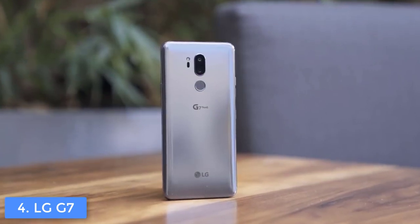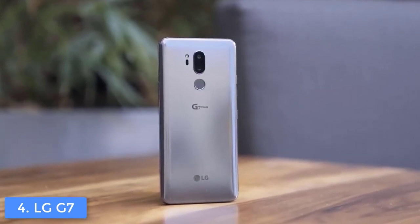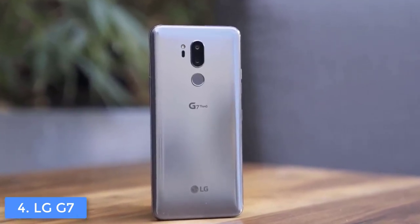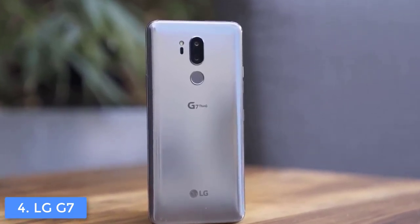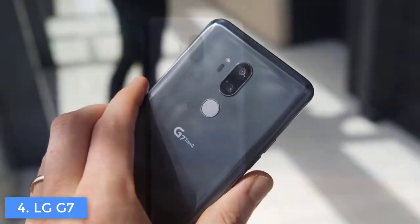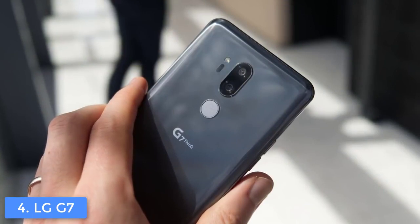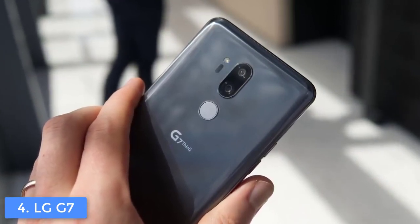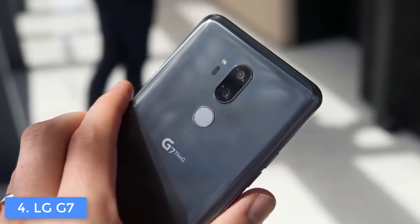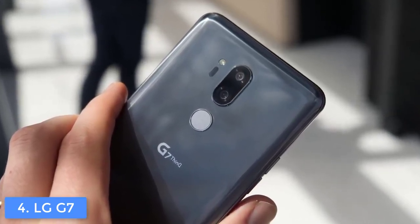Now, let's talk about the features. The G7 ThinQ has 64 GB of internal storage and 4 GB of RAM, which means that you will have enough storage for everything. On the other side, this unit is powered by a 2.8 GHz octa-core processor, and runs on Android 8.0 Oreo, but keep in mind that LG plans to make it upgradable to Android 9.0, which is great.